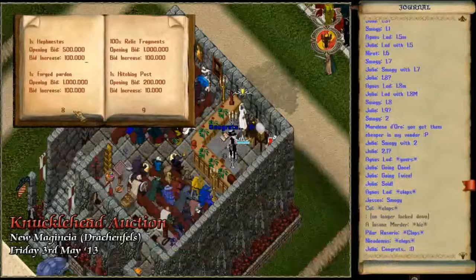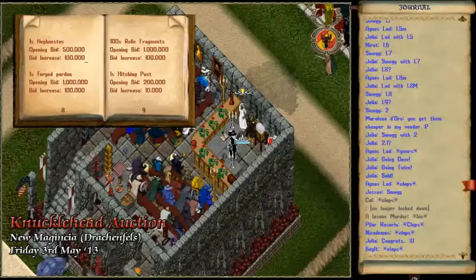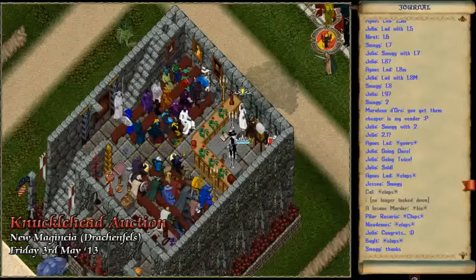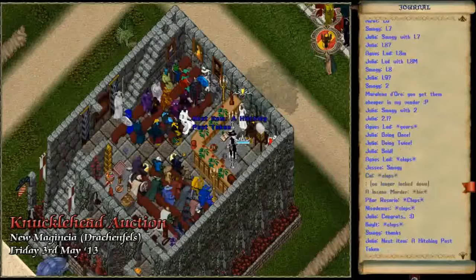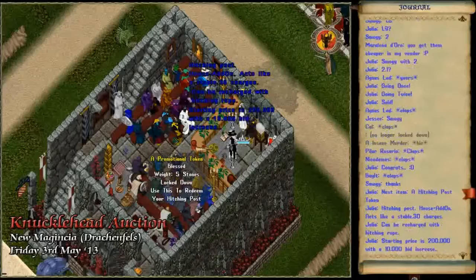Okay, the next item will be a hitching post, opening bid 200,000 with a bid increase of 10,000. So we will see. I think it's not a rechargeable one. It might be the proper one. So we'll have a look. It is a proper one. Oh yeah, it's the proper one. And that seems like a reasonably low starting price for this item.